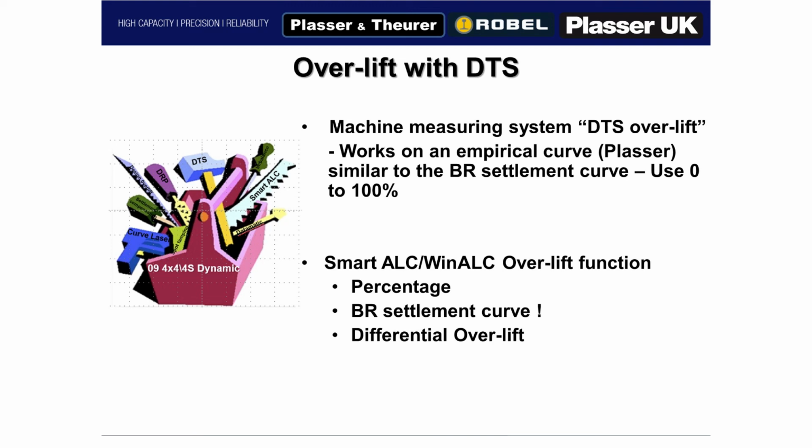But we also have different other overlift systems in our arsenal of equipment. And basically, these are in with the WinALC and ALC. And this is where we can use a percentage overlift. And we can also use the system which was designed by BR many years ago, where they looked at settlement and looking at settlement curves and how much overlift you need to correct the track. And that's in the WinALC. But we also have another system which is in the Smart ALC, which is a new sort of way of looking at overlift, which is where we look at the actual mean. We create a mean point for the lift, and then we look at the lifts which are higher than the mean, and that's where we apply the design overlift. Okay? So you can see there are many tools in the 09 3X arsenal to improve the track quality.